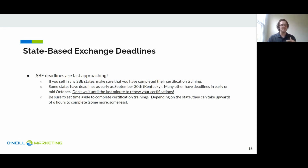And just be sure to set aside some time to complete those certification trainings. Some of them are relatively short. Some of them are not so much. We've had some that take upwards of 6 hours to complete, even just the recertification. Some much less, but some are 6 hours, even more. There are some where you'll probably have to do it in multiple sittings. So just make sure you are setting aside enough time to complete that well before the deadline.